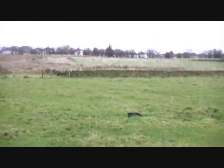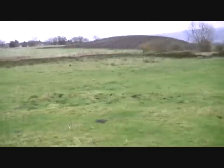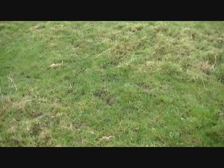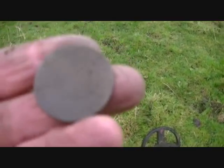Hey, I just made my mind up. This is my last sweep along here. I'll leave this bit, and then I was going to go up there by the houses. So what happens? I get a button, and I get a George.